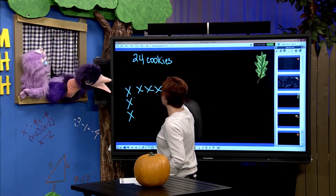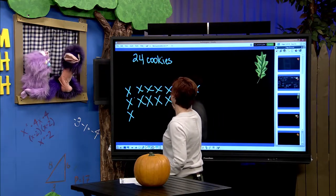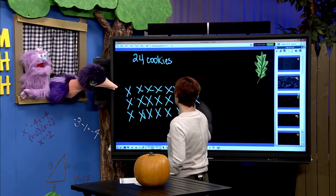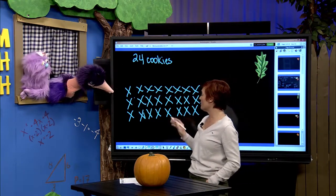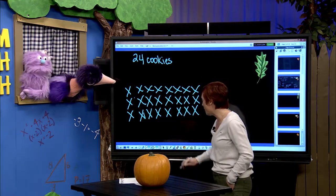Wait, are these cookies? I said array. An array is equal groups of the same number. Those are some strange cookies. Those are my Halloween cookies. They're X like cookies? They're a little scary. X marks the spot. Oh boy. Okay. I think Ollie's hungry.